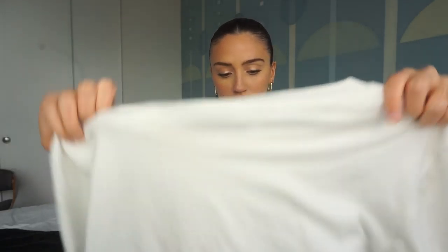I love this t-shirt. If I ever see t-shirts when I'm out with big graphics, I pick them up right away, and I normally get them in a men's large. I just think the bigger the better, and you can always shrink them, but they just don't look as cool when they're fitted to me.